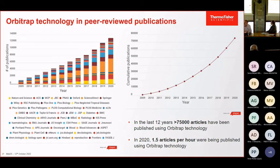This is a view of the number of publications that have been coming out since we launched the first commercial Orbitrap in 2005. The number of publications is growing and growing and growing. In the last 12 years, over 75,000 peer-reviewed articles have been published on Orbitrap technology. In 2020, 1.5 articles per hour were being published using Orbitrap technology. If you just look at Science and Nature, the number of publications on Orbitrap is not only more than every other mass spectrometer type, it's more than every other mass spectrometer type added together. So Orbitrap is a tremendous advancement. It's a wonderful mass spectrometer.